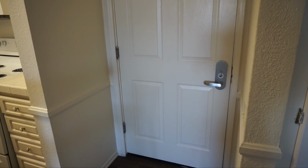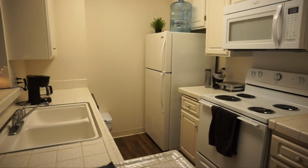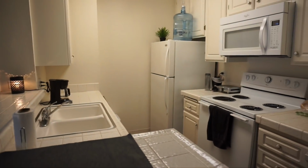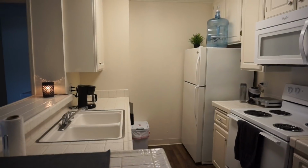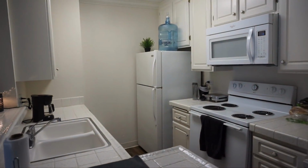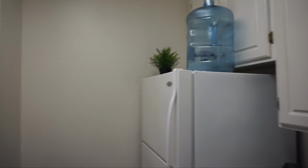So starting off at the front door, as you turn right, we have our kitchen, and the first thought that I had when I saw this was that it was extremely white looking. If anyone's into interior design and has an idea of how to make this a little bit happier or just a little less white, definitely comment down below. I got a little plant on top of the fridge to try and add some color.